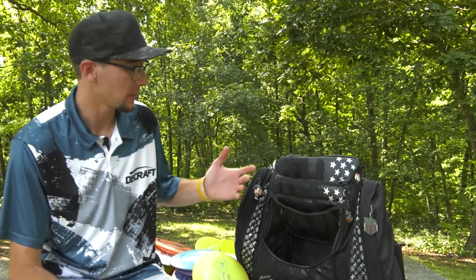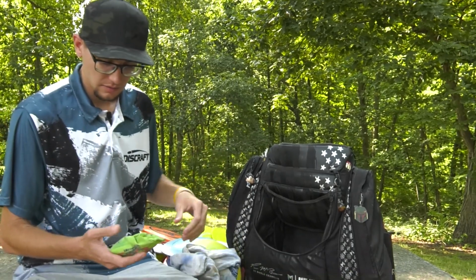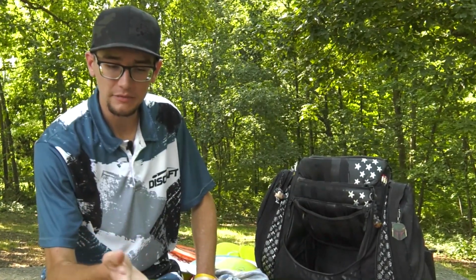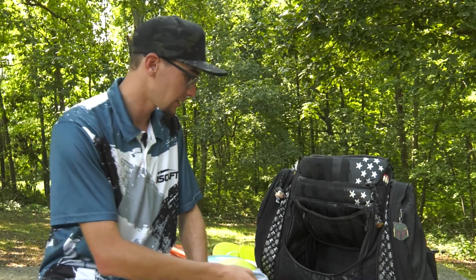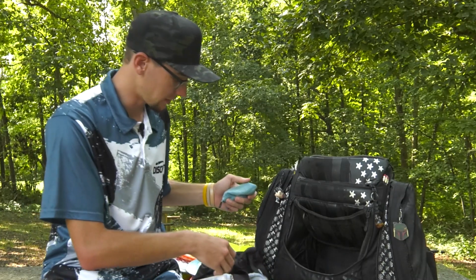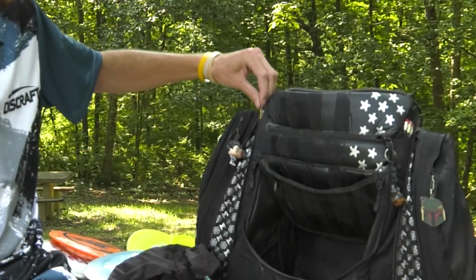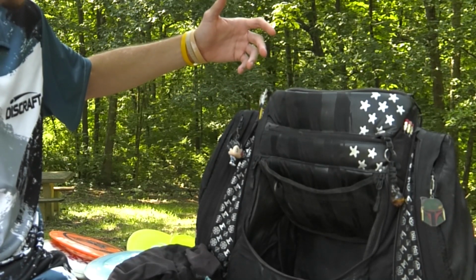A couple more things in my bag, just like my towels and this Johnny McRae little sports sack bag he gave me at Tennessee States this year. It's got a lot of grip. Thanks Johnny, I appreciate that. I think I got a spare Discraft one in here and some other towels. And I found some feathers every once in a while, and I found this yellow one, I thought that was pretty cool, so I stuck it on the bag.